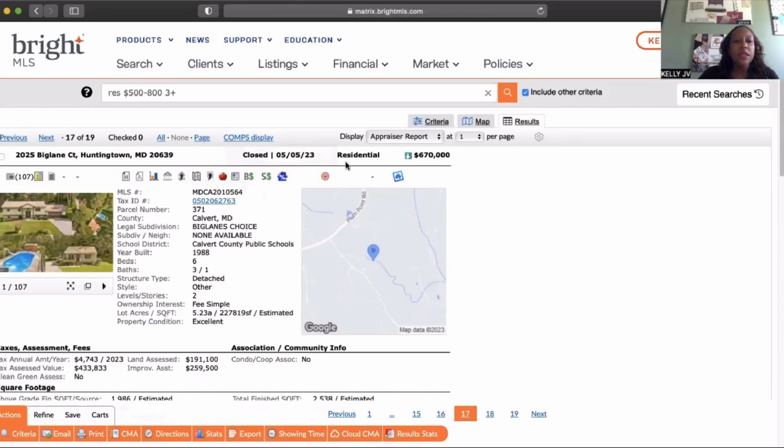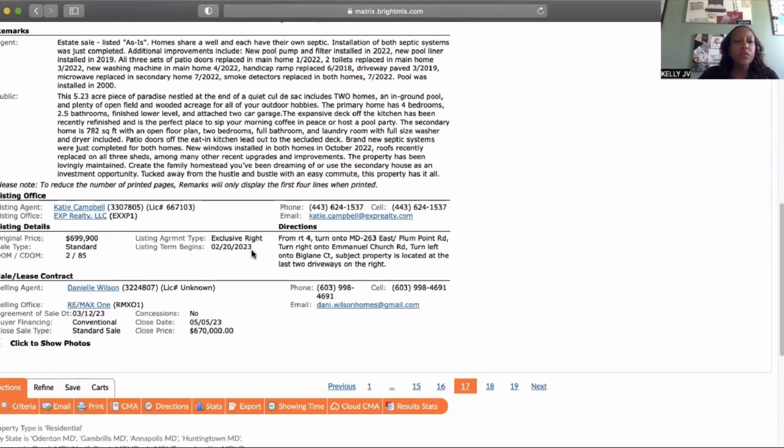In Huntingtown, 670. Original price, 699. The close price was 670. But you'll note this was the previous days on market, this 85. Something happened and they originally had it listed for 85 days. Then they brought it back, put it on the market. It lasted 2 days. So anytime you see the split 2 and 85, it was previously on the market for 85 days for whatever reason. And then they brought it back on the market. They may have pulled it off the market for a little bit, put it back on. When it came back on, it stayed on for 2 days. Someone's offering 670 rather than the 699.